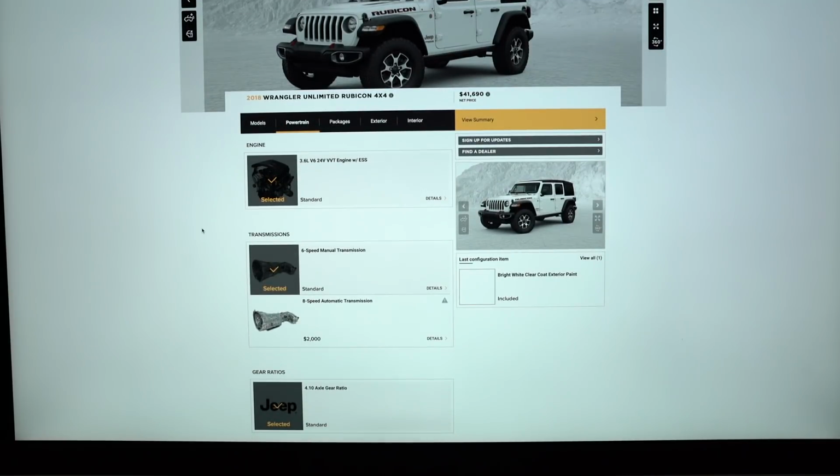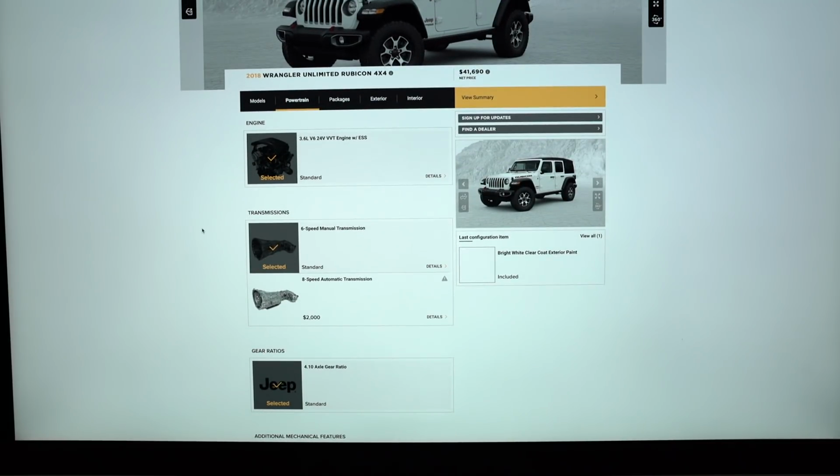That's interesting. Alright, so standard would be the 3.6 liter. Obviously you can't choose the turbo version yet because you technically can't order it, but it is available. I think in the springtime it'll be available for order, and then you'll actually be able to build it on here. So standard is the 3.6 liter, which is a good motor. I definitely enjoy that motor.